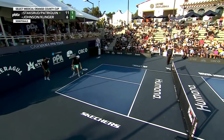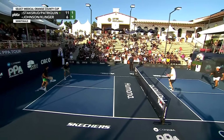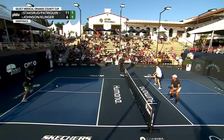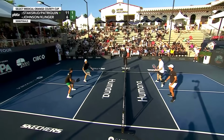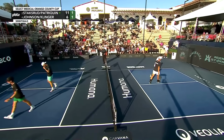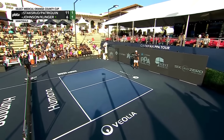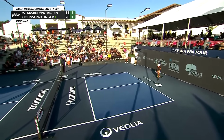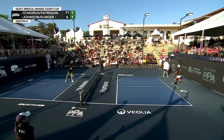Yeah, Patriquin just let Staksrud go for that one and attack CJ Klinger. CJ ready for that patented Patriquin body shot. And ready for that one as well. So nice job from Klinger. Yeah, hands are heating up for CJ Klinger. 1-1-1.